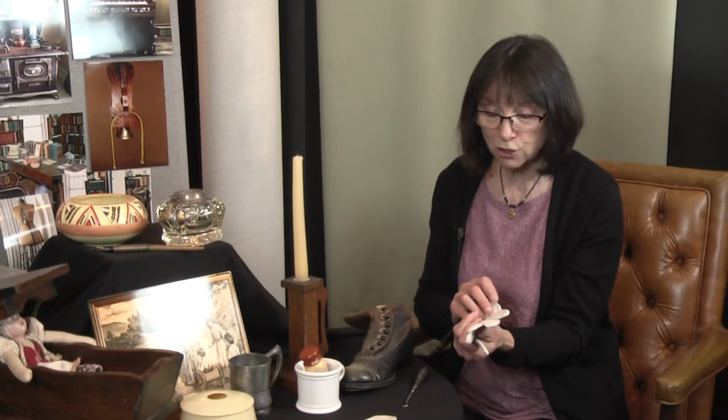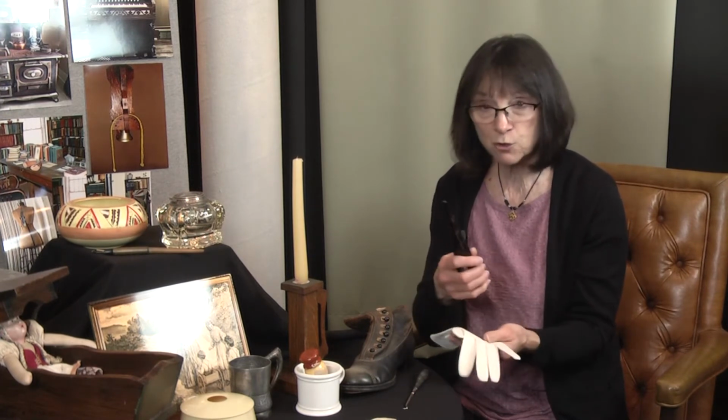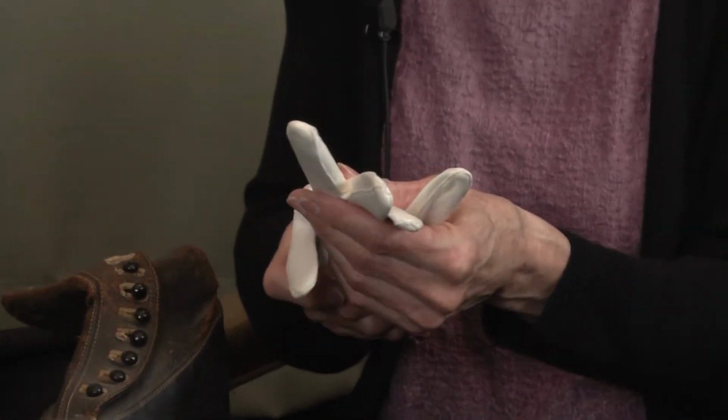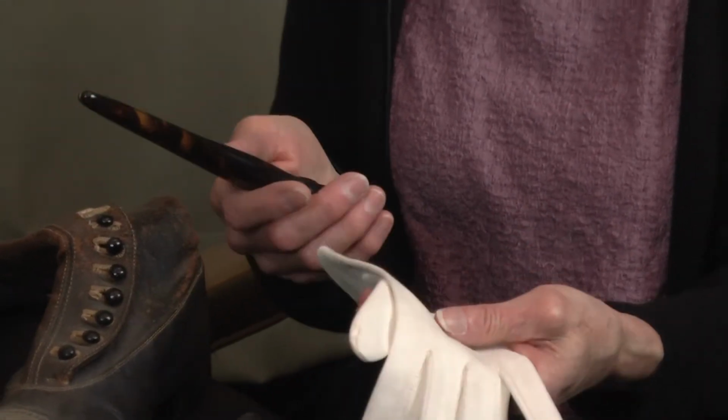What do you see? We have a couple of things that are very different. The ladies, of course, had to wear gloves wherever they went. And when these were washed, many of them were light colors and would get soiled. And when they would wash them, they would tend to shrink. And so this is a glove stretcher. I had to ask what it was when you were taking it out of your box today. Yes. It looks like a curling iron, but no, it is not. And then they would put this inside each of the fingers and stretch them back to shape.